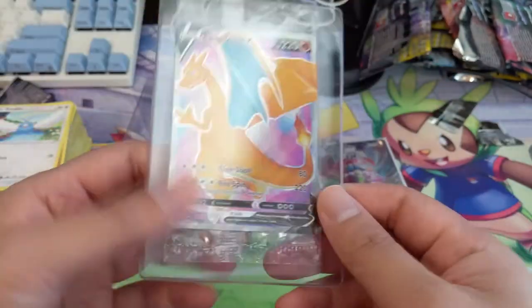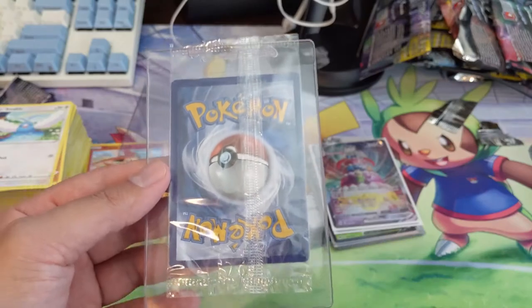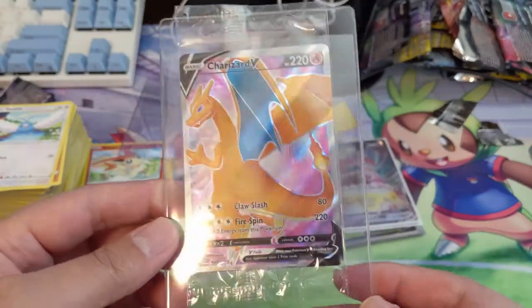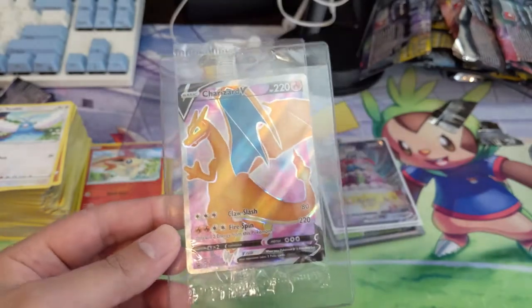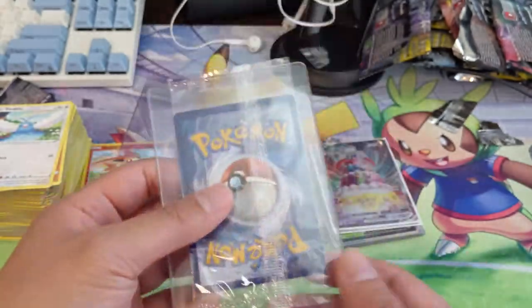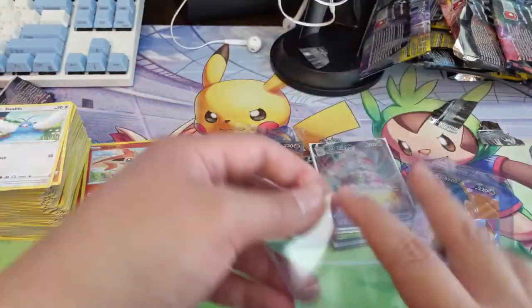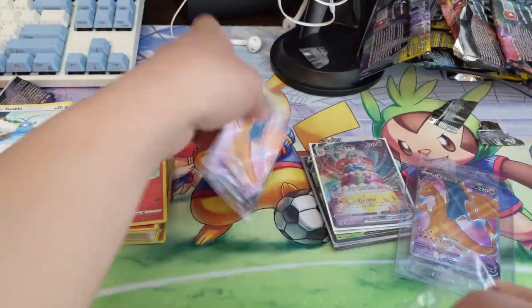And so, I don't know too much about getting these things graded still in the plastic, but I just know it's something you can do. And why not keep that possibility alive? So this is how I recommend storing it. This is how I'll send it to people if they do want to keep it sealed.